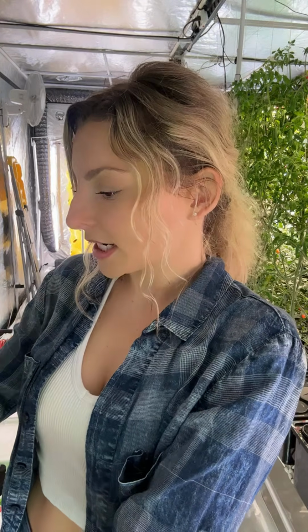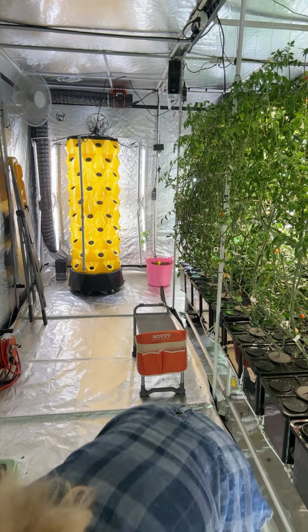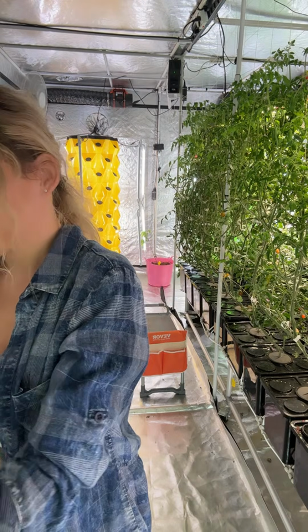Calves, how can I tell? I think it's 500. I guess it's based on the meter you're using, right? This is the first grow where I'm even using a ppm meter or an EC meter. I've never checked it before. I just don't know what I'm doing, you guys. Just doing the best we can, flying by the seat of my pants.